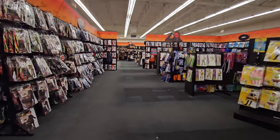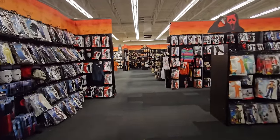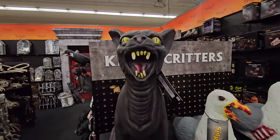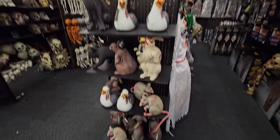Let's take a walk back through here and check out the section that has the secret keeping cats. I can never go without saying hello to the secret keeping cats. That doesn't mean I'm leaving yet. It just means I have to say hello to this guy. The Killer Critters. I love every single one of these.